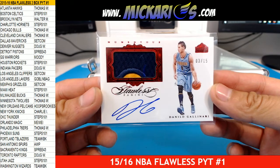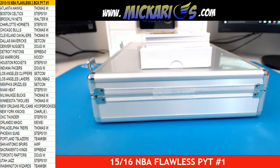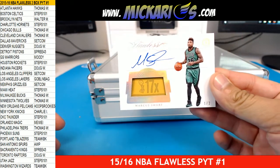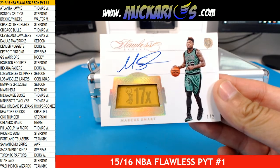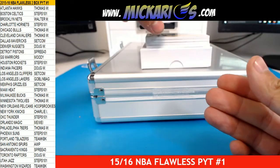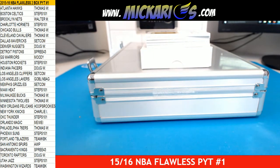Championship tag, 1 of 2. He hasn't won a championship, but still, this is sick. Second year man, 1 of 2 championship tag. This is for Steph. Boom. Congratulations, Steph, getting that in the filler. Need my magnets for this break. Congrats, Steph.